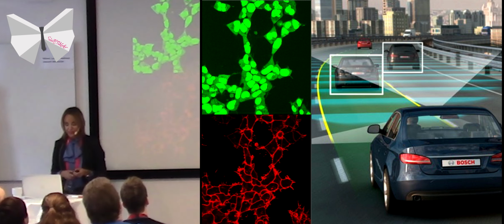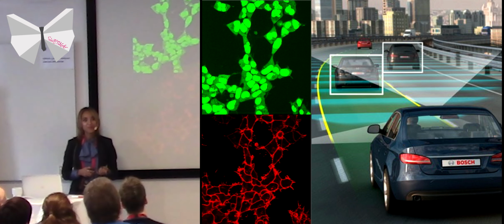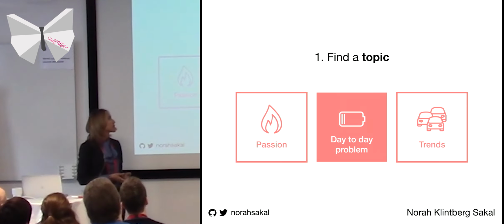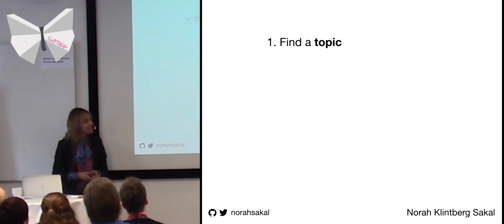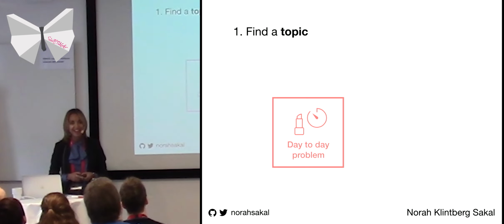Bit dark as well, but when you think about state-of-the-art AI or deep learning, you might think about complex solutions like self-driving cars, or in my case, cancer research, or Google Home smart assistants. But what I really want to stress today is that it doesn't have to be that complex. It could be something that you're passionate about or an interest, or it could be a day-to-day problem that you encounter, that makes you annoyed, or it could be a mega trend like globalization or climate change or demographical shifts.